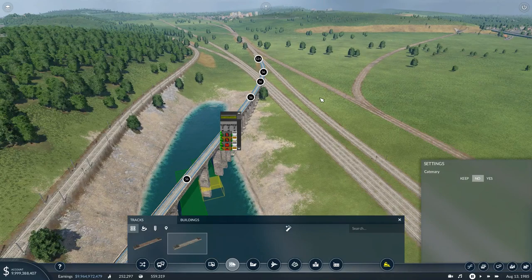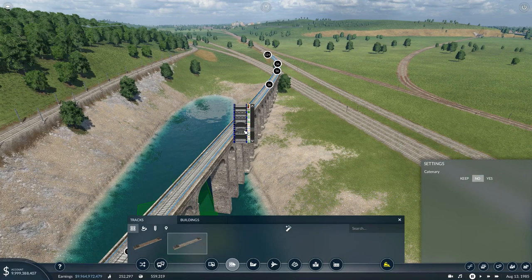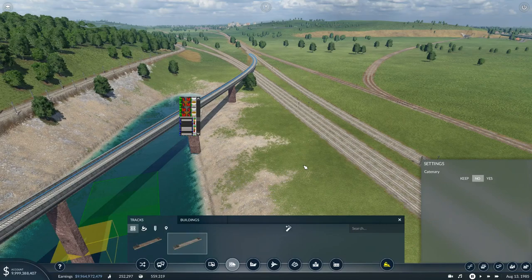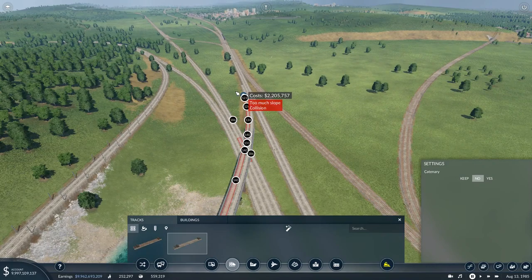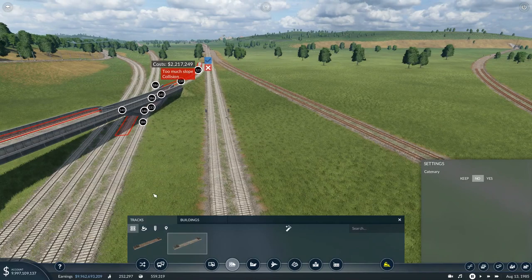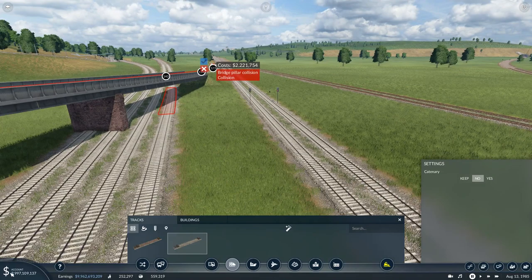Okay, right, we're getting super duper madness there. Now, can I get this in like a sort of silver livery? I can. Well, it's like a grey. Yeah, we're gonna take that. Too much slope. Collision. Oh no! Bridge pillar collision. Ah, oh, really?